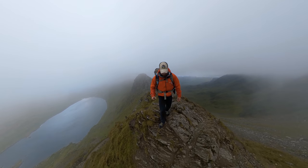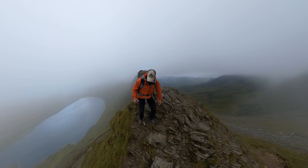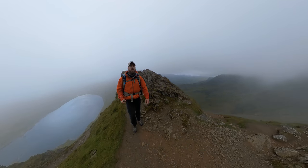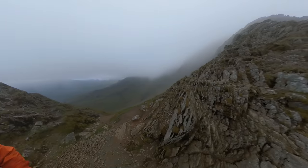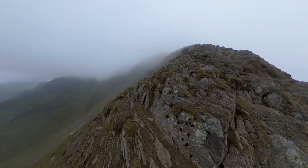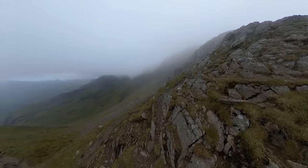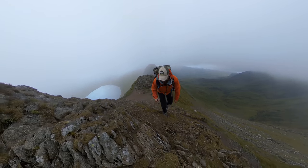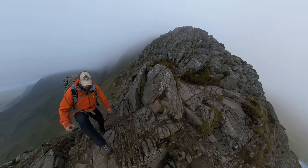Lots and lots of birds out today. So, looks really daunting, but just go for it. Now, I've never done it with something in my hands before, so we'll see how I get on. That way, I reckon.